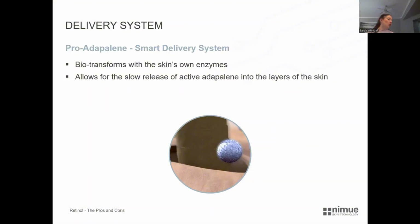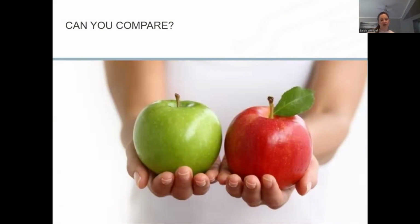So that's when we come to the comparison, and this is a very big thing because we have a lot of clients that want percentages, and we have a lot of clients that want to know what is the difference between this retinol versus that retinol. But you can't compare, and this is something where Jackie comes up with. You cannot even compare apples with apples. You get so many different forms of apples, colors, all of that. It's the same with your retinols and retinols.